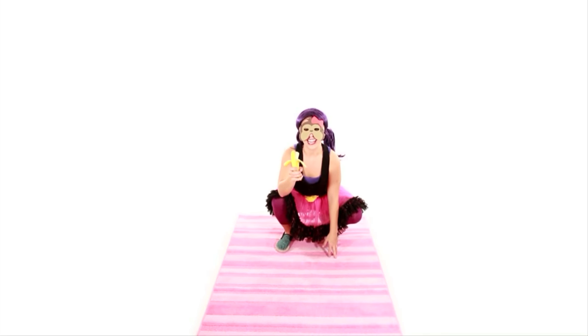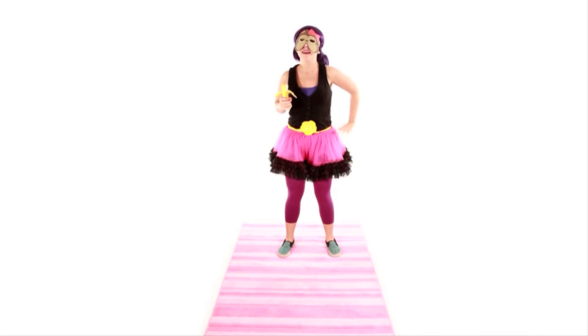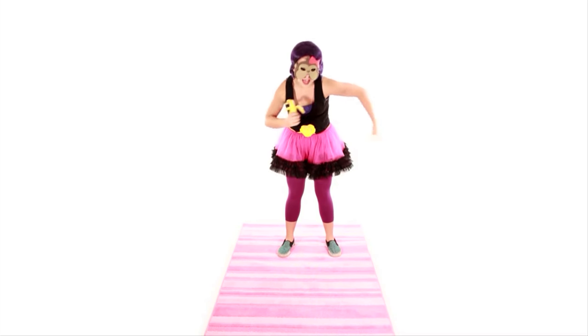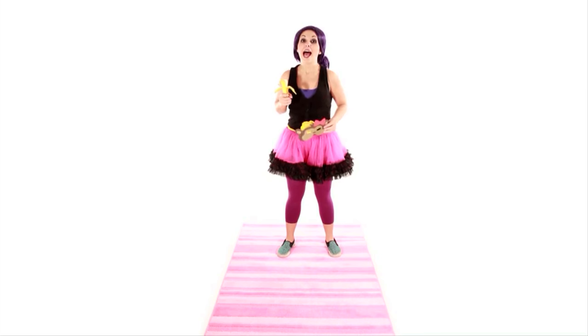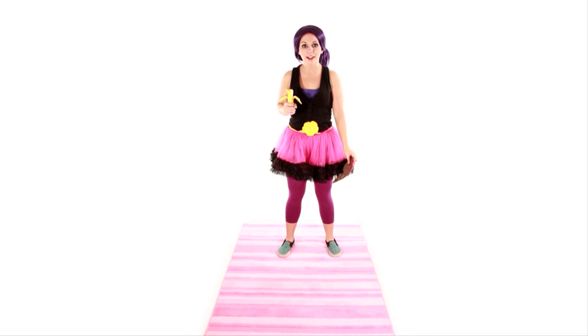Bananas! I'm eating a banana. You know why? Because I'm a monkey. You like my monkey mask? I got to go to the zoo last week and learned all about monkeys. They're amazing animals and they're really smart. I have some fun facts I want to share with you.